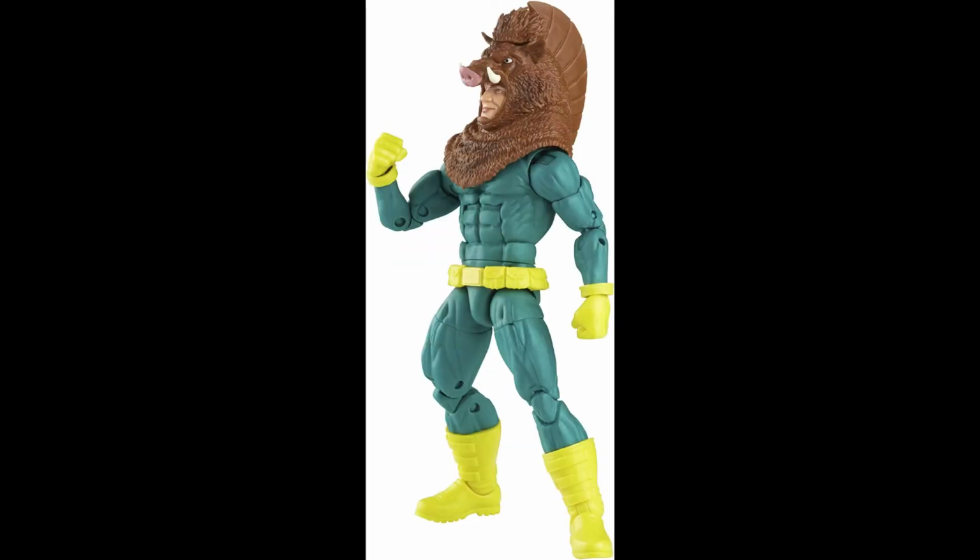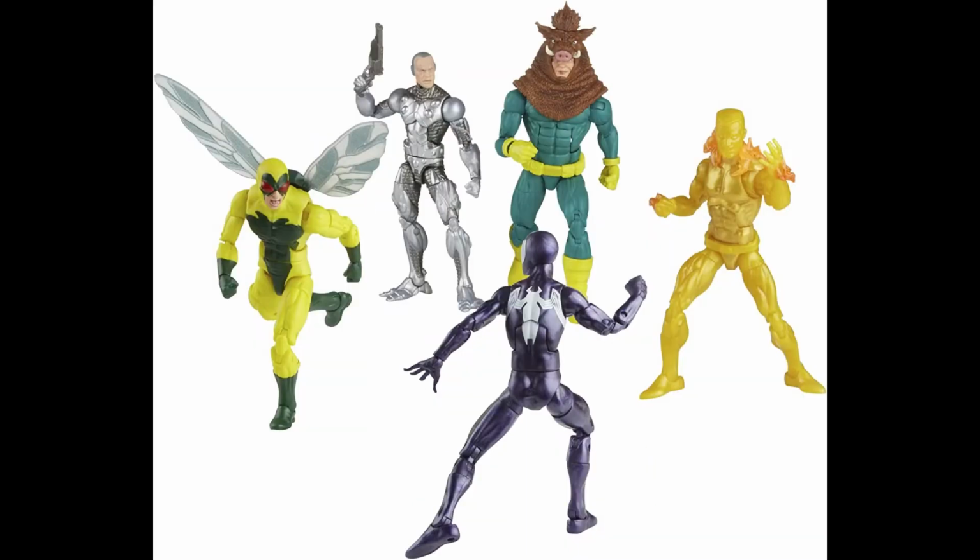The other 2, Human Fly, I honestly have no inkling of who he is or where he's from. I have no idea about him. His design's kind of whatever. And then last but not least, Razorback. He looks ridiculous, but in a good way. It's a guy with a warthog on his head for a helmet. It looks so stupid, I want it. It just looks so ridiculous, but it looks awesome.